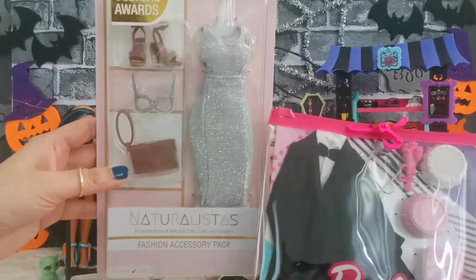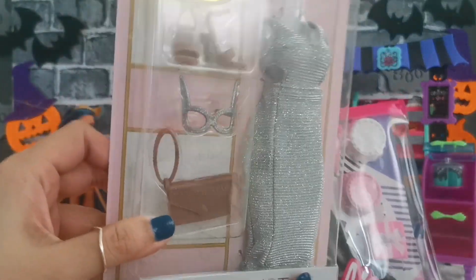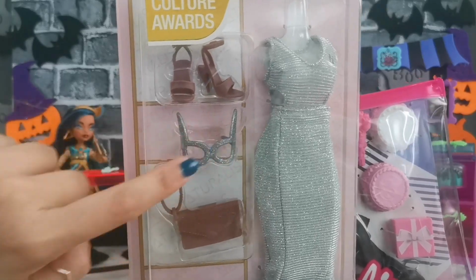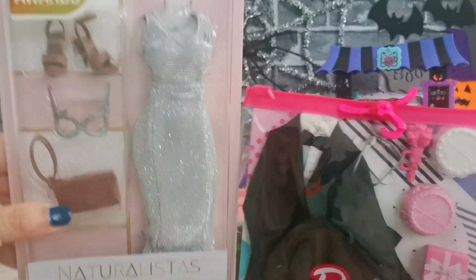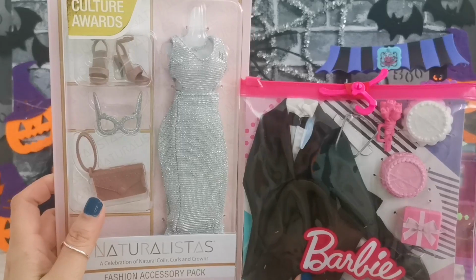Also, I went ahead to get this Naturalistas Culture Awards glittery dress. I'm looking forward to this one because it has these, I would say, Phantom of the Opera kind of glasses. So I'm going to dress them up in this costume. These items, I got them from Amazon.com.